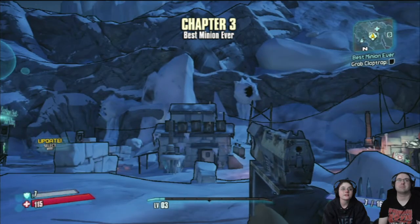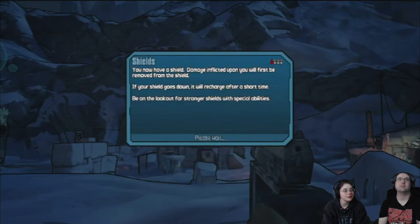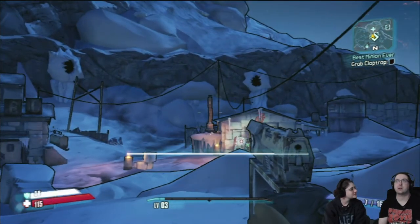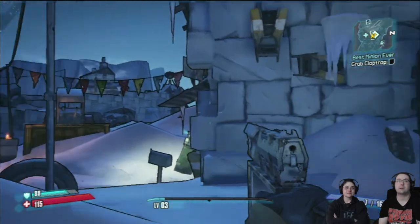Alright, okay, so we're on a new chapter now. Oh, shields. You now have a shield. Damage inflicted upon you will first be removed from the shield. If your shield goes down, it'll recharge after a short time. Be on the lookout for stronger shield special abilities. I'm going to do this one more mission, or die doing it. No, I set it up. Oh, grab Claptrap.